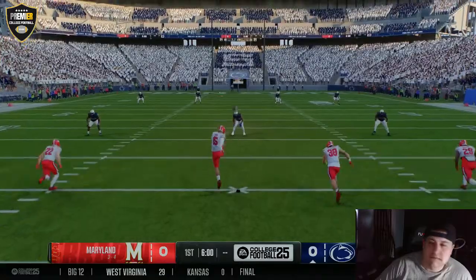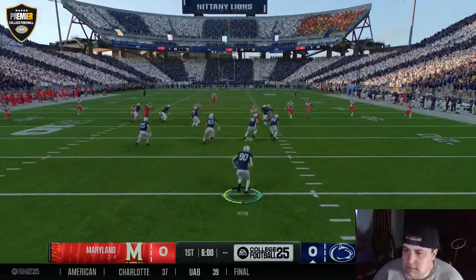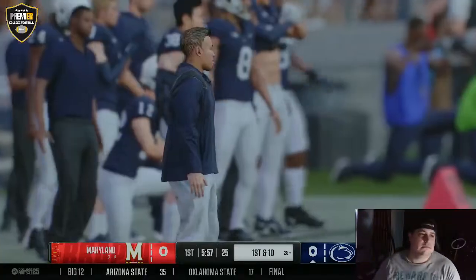to start the game. He'll bring it out from inside his own 10. Probably needed to pick up an extra.